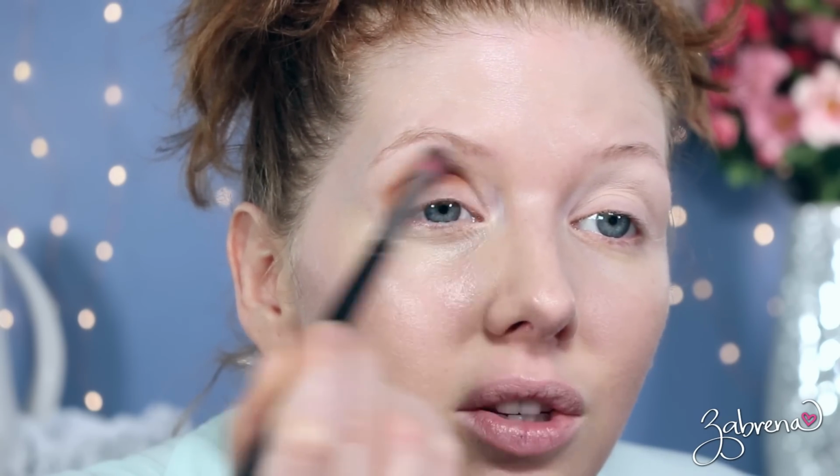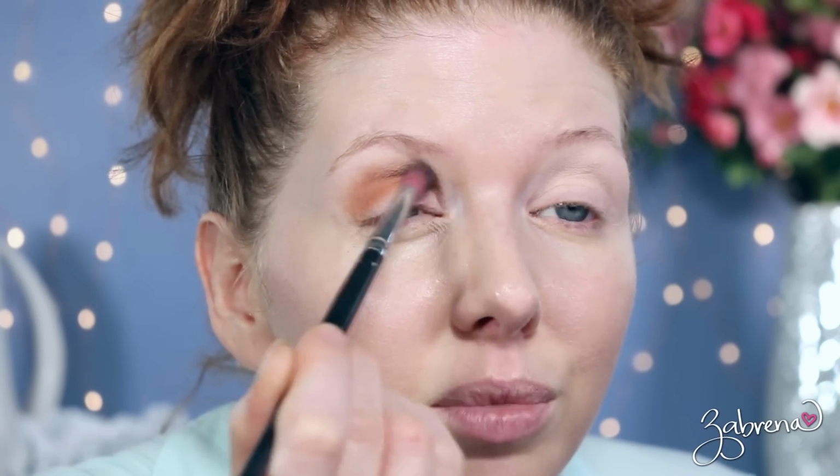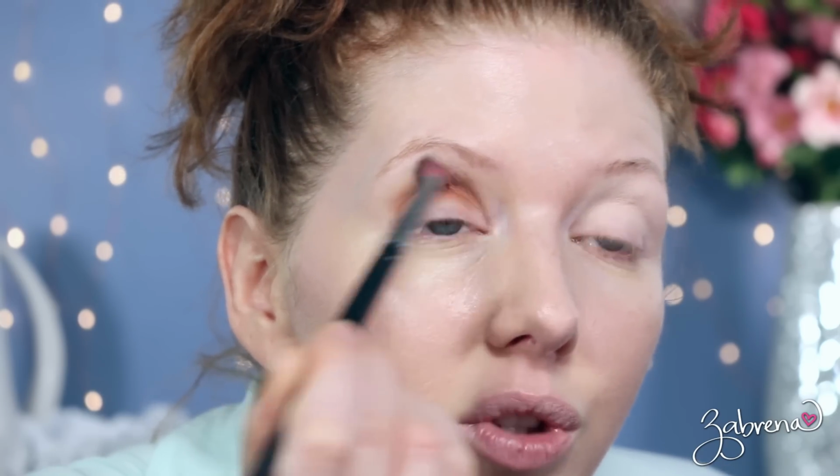Now, something you can do, I'm not going to do it, but you can do if you enjoy doing your face before your eyes, is you can take translucent powder and pile it up underneath your eye area right here so that it catches the fallout, and then when you're done you just sweep it away. The only bad thing about that is that if you have texture underneath your eyes, the translucent powder will bring it out.